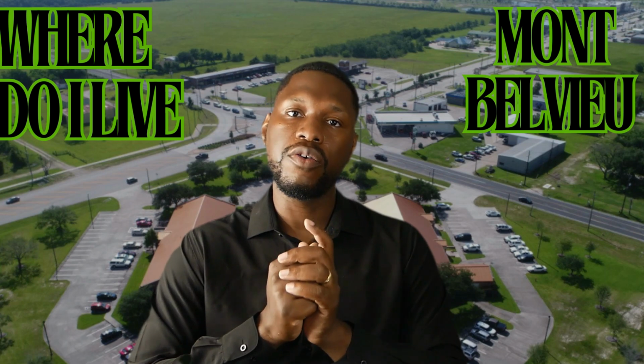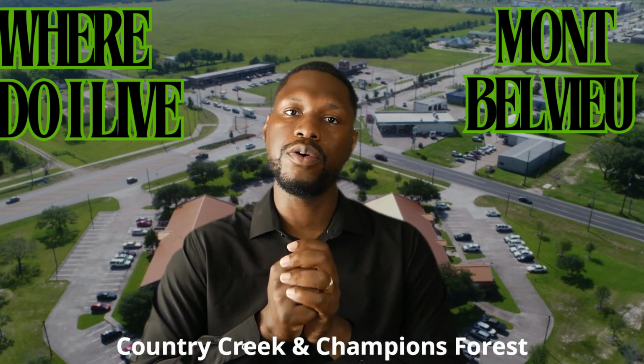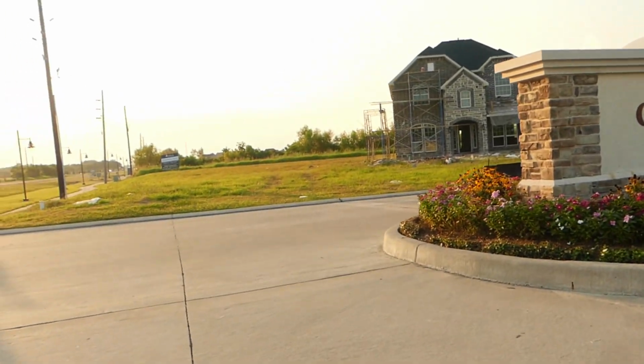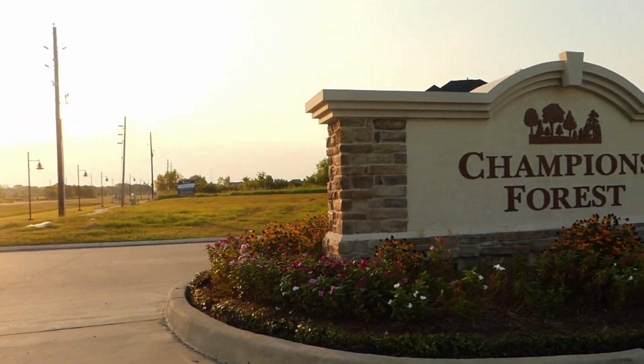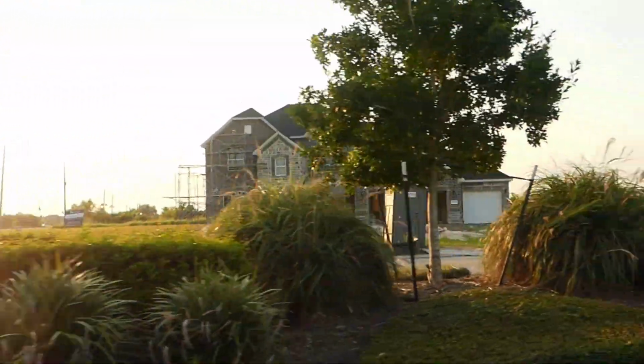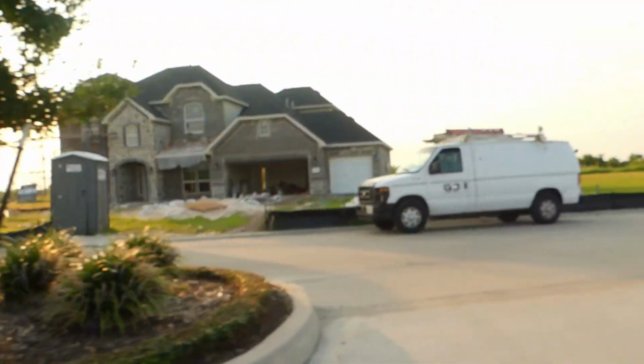Next, we have a 2-in-1 for y'all, Country Creek and Champions Forest. Country Creek and Champions Forest are both Anglia Homes communities. These are both new communities. They're located on the northern furthest parts of the Mont Belvieu, Texas area, right there before you get to Highway 146, before you get to Dayton, Texas.